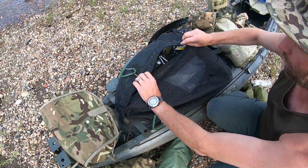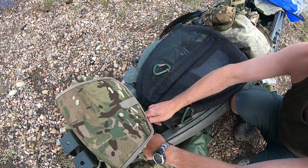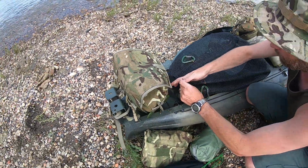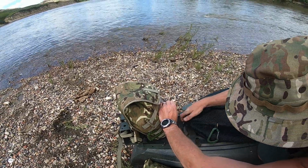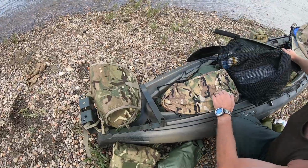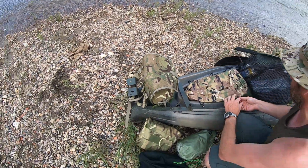Yes, we saw that earlier, the Royal Marines flag. And then here, pull this off. And this pulls up, and you have even more storage. So just clothing and other equipment that you can keep.